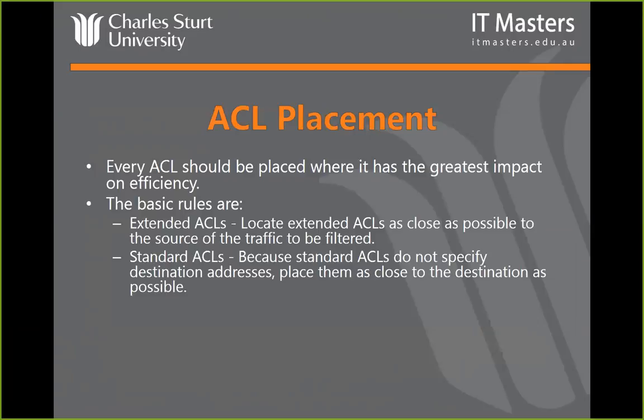Yes, that has an impact obviously on throughput across the network because you're allowing that traffic to transfer across. But at the end of the day, that's a limitation of the ACL. It's a standard ACL. You can only block on source addresses. So it's very limited. And that's why in a lot of ways, extended ACLs are generally a better option because they give you that flexibility to place them closer to the source and therefore limit the amount of traffic that goes over your links.